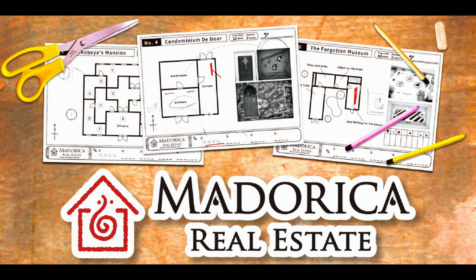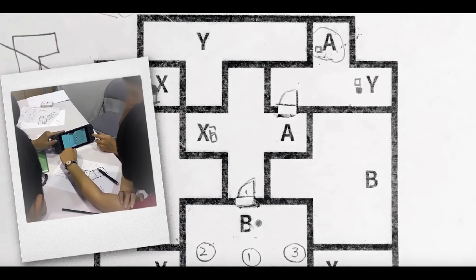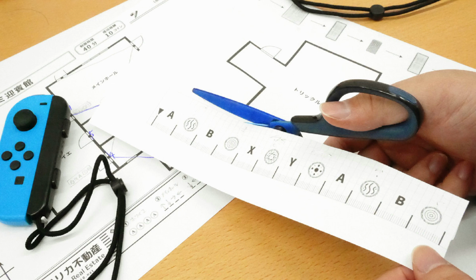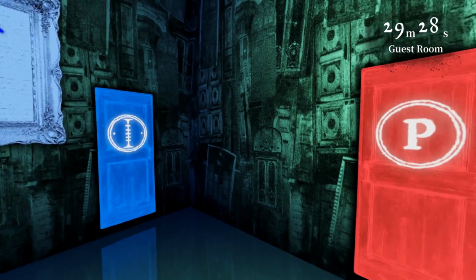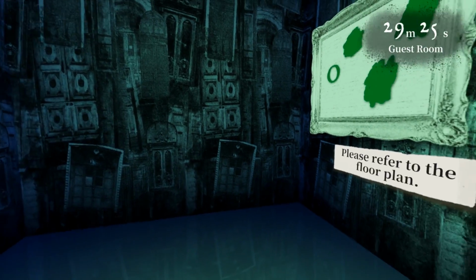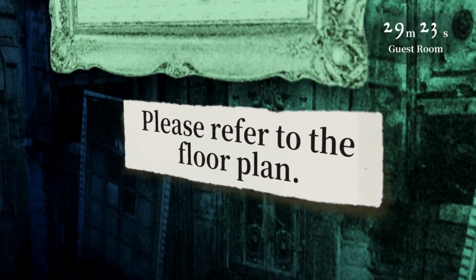set of printable documents. Thematically it really works because these printouts are blueprints of the buildings that you explore, something you might actually have as an estate agent. What's great is that they don't feel like a gimmick, and they don't feel like a shortcut to reduce the amount of work required on the video game itself.